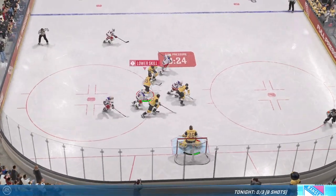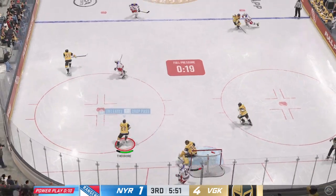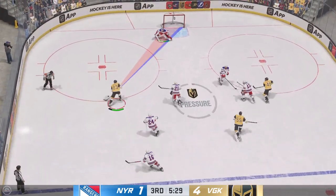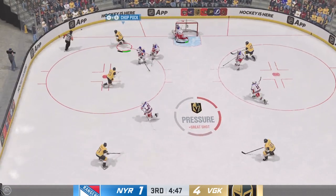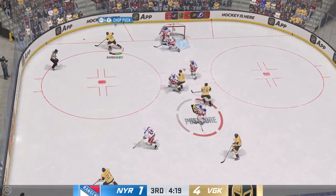You know we will. And too much traffic in front blocks that one. Vegas has it in the defensive end. Eichel's almost back on the ice. The Rangers get nothing here on this power play. We're back to even strength. Really like that power play sequence, James. The way they were moving puck and controlling the play, it came up to a hot goaltender.